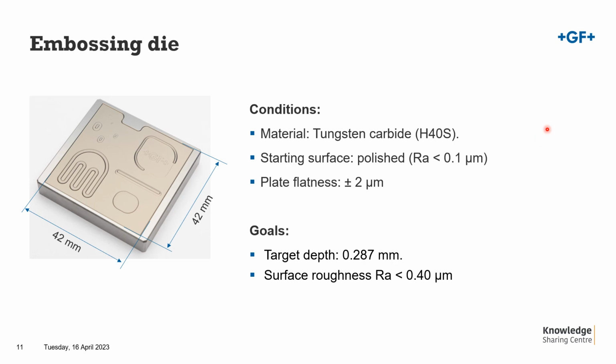As always with laser ablation applications, the quality of the starting surface has to be extremely good. Here the starting surface was polished to Ra below 0.1 micron, and the plate flatness as well was quite good at plus minus 2 micron. The goals here are to machine all these shapes with a total target depth of 0.287 millimeters, and the surface roughness has to be better than Ra 0.4 microns.